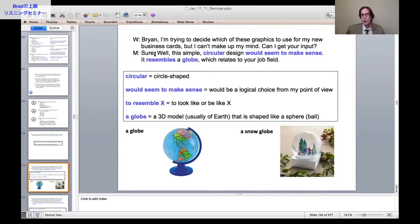So the man says, sure, and he's looking at the same 4 images that we see in our graphic. He says, well, this simple circular design would seem to make sense. Now, that's a pretty positive statement. It's not a strong positive statement. It would seem to make sense. It's almost kind of like saying, well, most people would probably think that the circle design is reasonable. It kind of seems reasonable to choose this circular design.